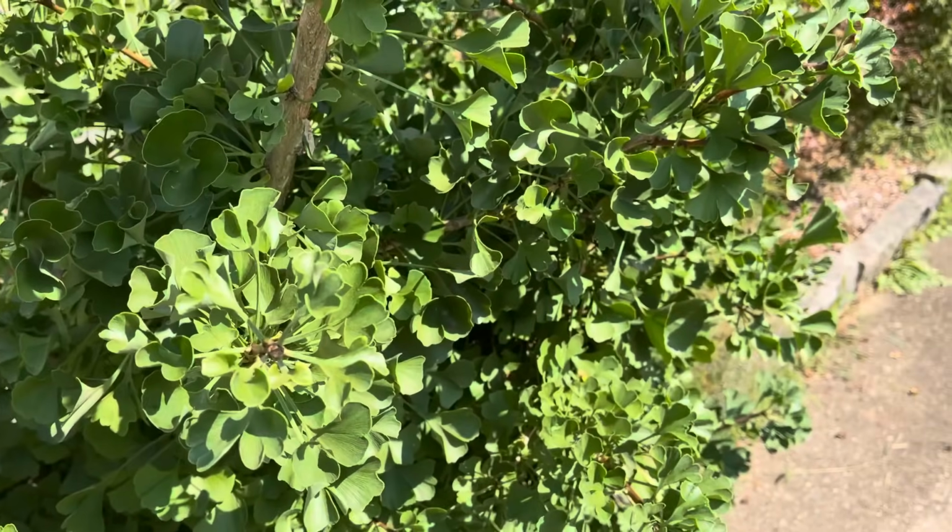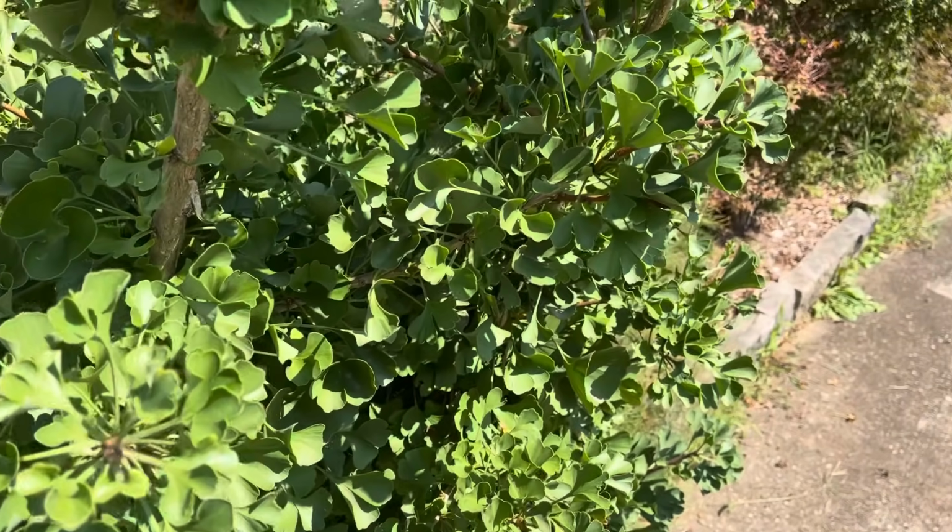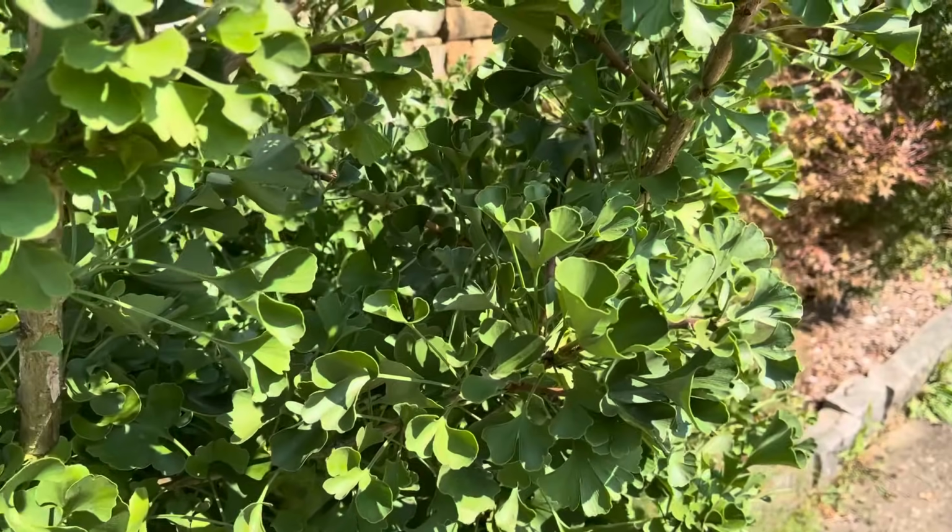Yeah, the fall color on this, it's outstanding. It's that bright school bus yellow that everyone loves with the ginkgo trees. Ginkgos are just underutilized in the landscape, especially the dwarfs.